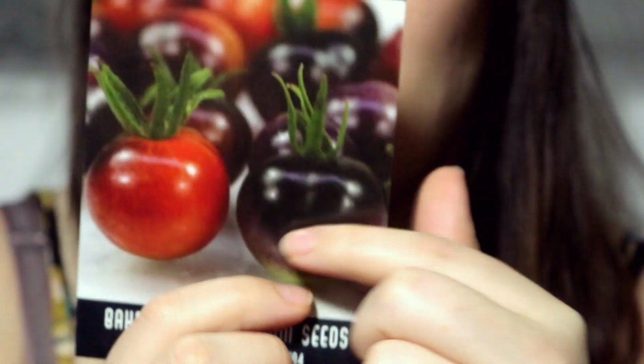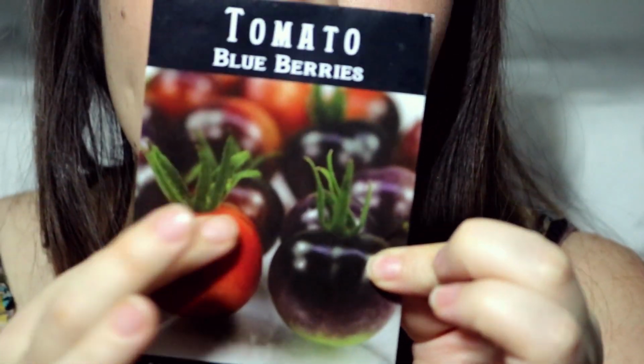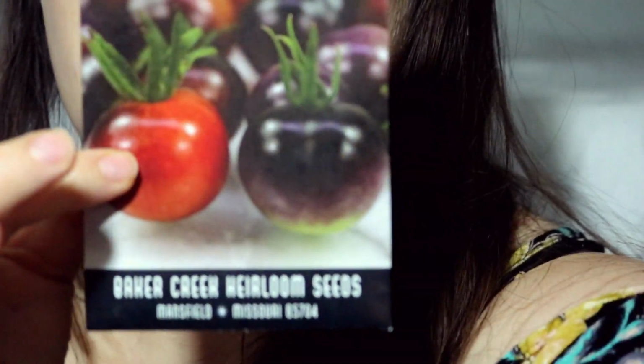This one is really beautiful to me because it has these purple shoulders. So wherever the sun touches it, it turns this purplish color, kind of blackish almost. And where the sun doesn't touch it, it's just like a regular red tomato. To me, that is so beautiful. I'm obsessed with purple. You'll notice a lot of things that I have this year are going to be purple. Purple tomatoes, purple peppers, purple green beans. I love purple things. So I'm excited to try that.